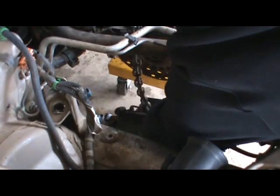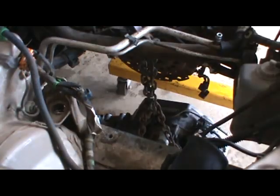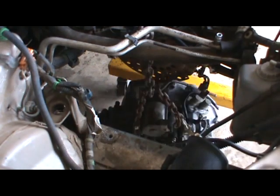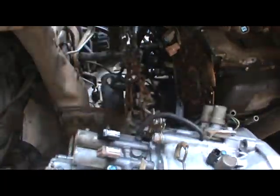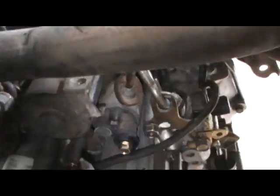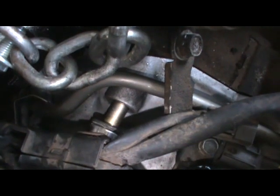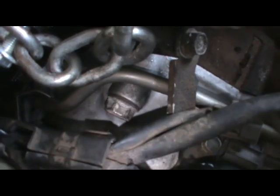It just slips during engagement from first to second, second to third, and third to fourth. Once locked, it does not come out of gear. When kickdown happens, it will rev really high, about 4,000 plus RPM, and then slam from fourth to third.